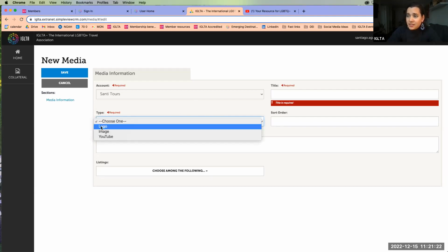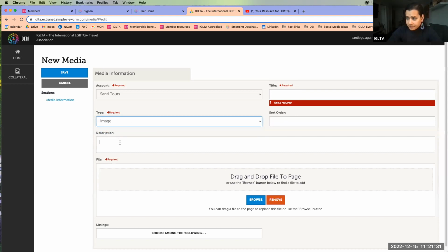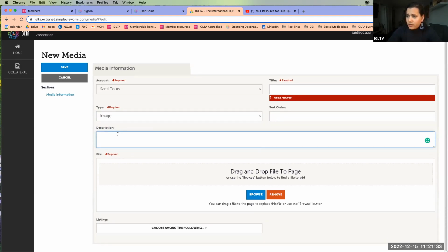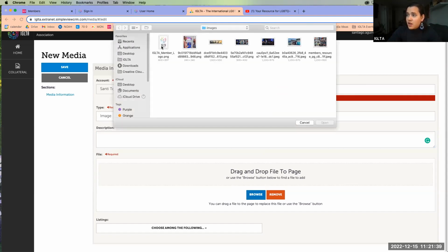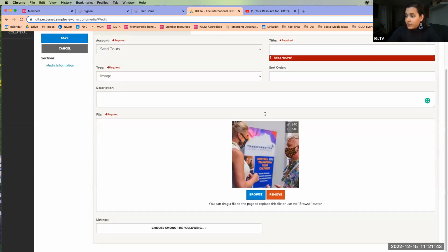And then for the type, this is where it's different from our older website as well, because you're going to see 3 categories here: images, right? For images, we're going to just simply browse and select an image from our own desktop. In this case, I'm going to select this image, and it's going to preview right here.